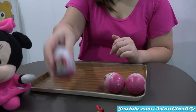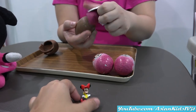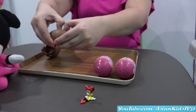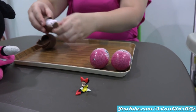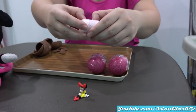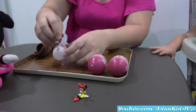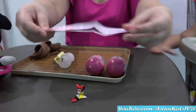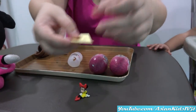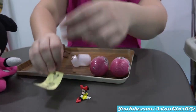Okay. Let's open another one. Okay, Minnie Mouse here is waiting for her other Minnie Mouse. Okay, break your egg, Mommy Ivy. Break it gently. Oh, there's a capsule. Okay, it's opening. Opening time, Mommy Ivy. Okay, let's see what's inside. Well, there's a flyer. Oh, actually two flyers. And a sticker. Wow, eye stickers. And I hope this one is instruction paper.